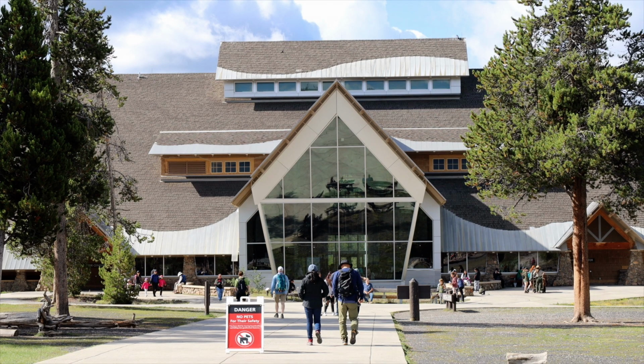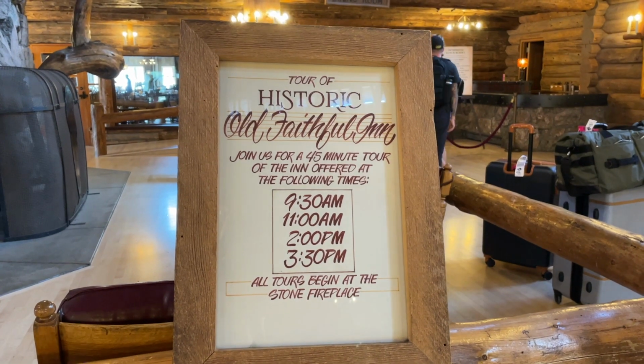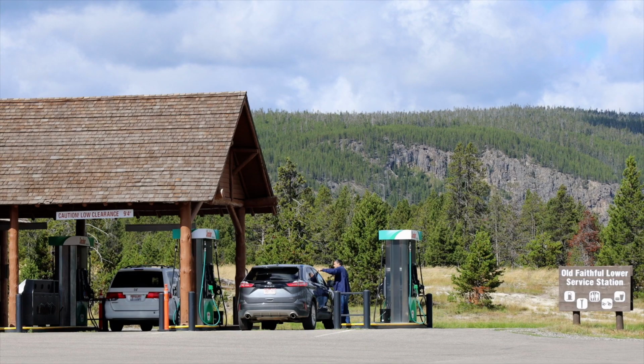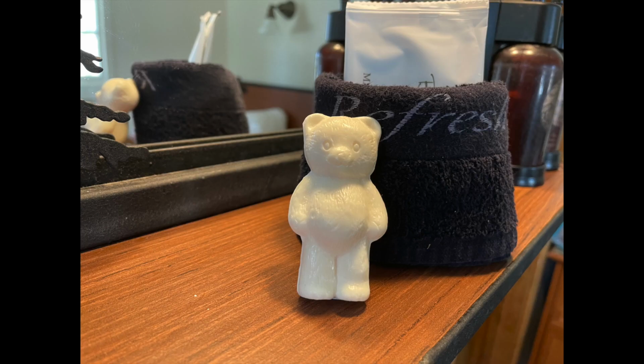If you walk around the boardwalk a few minutes to the left of the geyser, there's the visitor center and then Old Faithful Inn. It's beautiful inside. There's dining and a gift shop. Walk down from the inn, and this is the Hamilton store with a gift shop and food. And at the end is a service station with gas and also auto repair and towing service. You can get gas at all major areas of the park, so you don't have to worry about filling up. The lodge is old and dated, but it has everything you need. And when I go back to Yellowstone, I would stay there again.